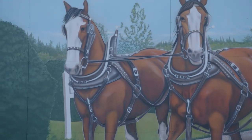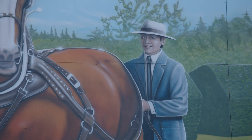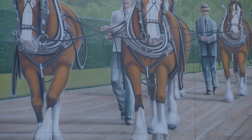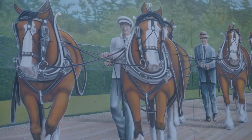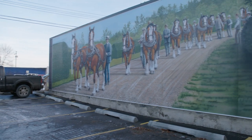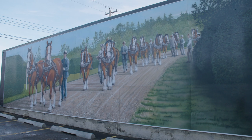The drivers had them all lined up and harnessed up, and then they're going to be getting attached to their plows or whatever, and going out into the field. It looks like they're on parade, literally. It was just such a cool shot. John Ellenberg, the artist that painted it, loves doing livestock and horses, so he was just such a natural fit for it.